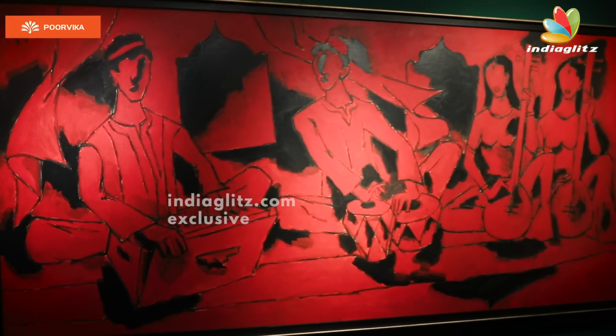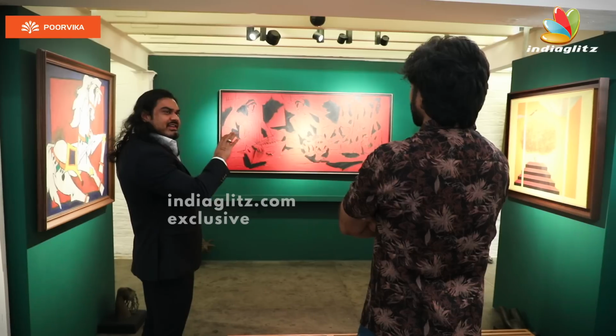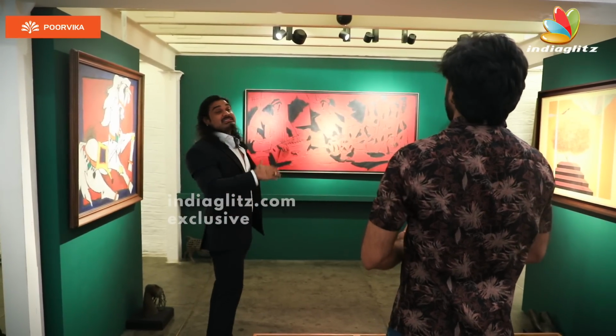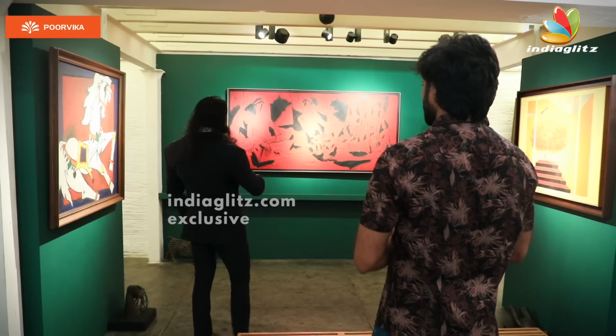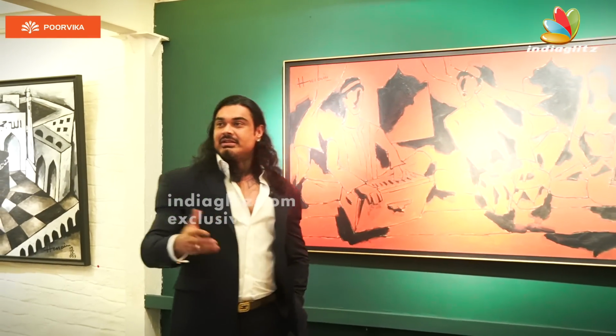So you remove the eyes, you remove the mouth, but you still see the expressions. They're very subtle. Maybe it's in Urdu, maybe it's in Hindi, maybe it's a ghazal. You can see the Indian instruments. So everything tells a story, but that's exactly what it is.